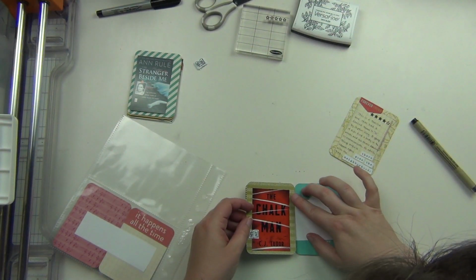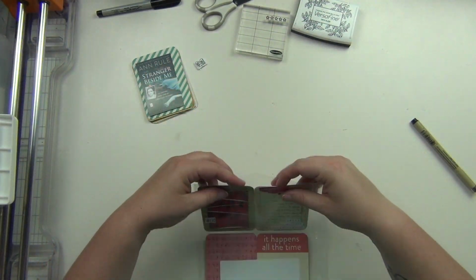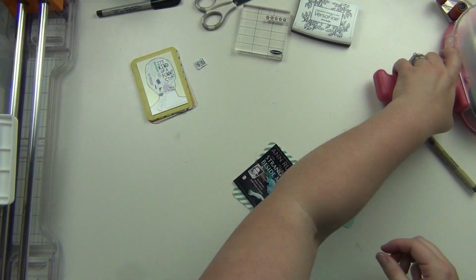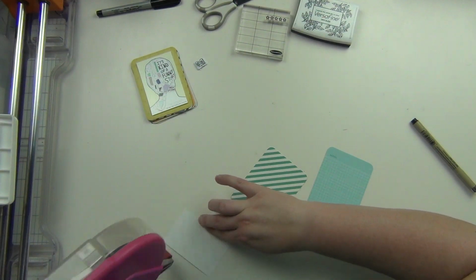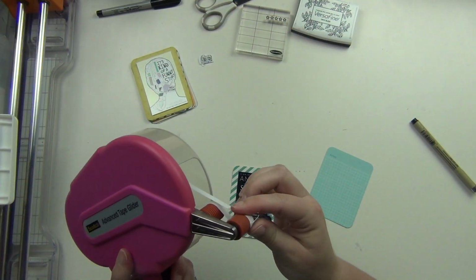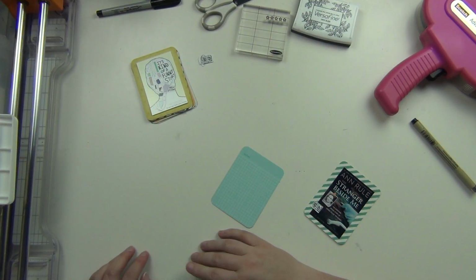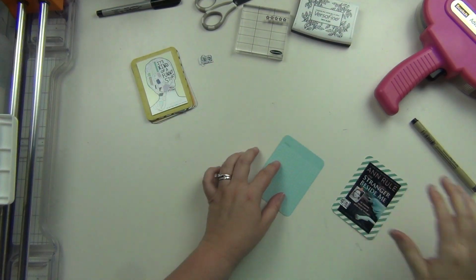But I did really enjoy it. The Chalk Man, I thought it was good. And it all revolves around the kids who would make chalk figures, and that's how they would communicate. And then some chalk figures start happening as they're adults, and it's not them doing it. So, okay, next one is The Stranger Beside Me by Ann Rule.